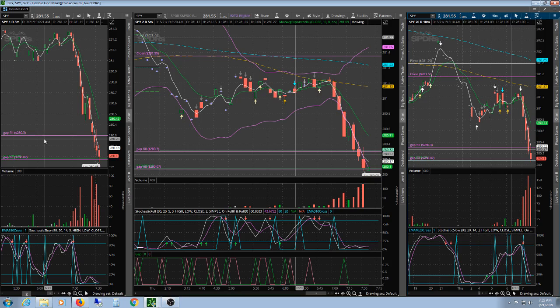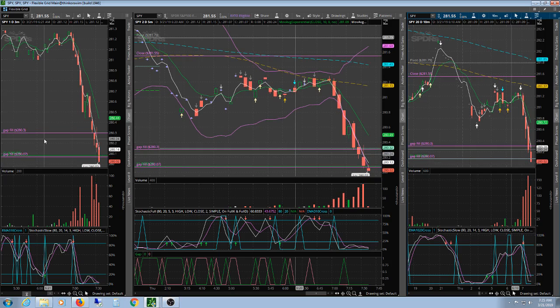Like I said, if we lose this level, then at that point I think I would be looking towards a red day for sure. If we hold that level, I don't know if we go green or not, because we're down pretty far. I don't know if we'll end up green by the end of the day, but it'd definitely be more likely if we close above that, if we hold above that 280.07. And then on top of that, you have the 280 mental support.